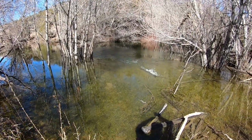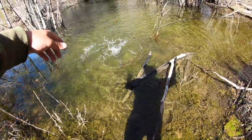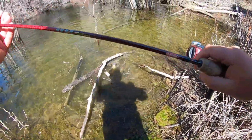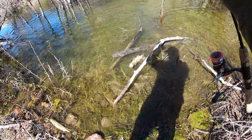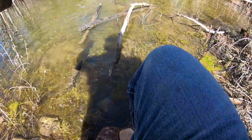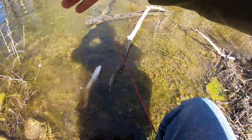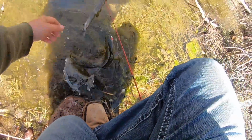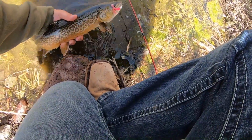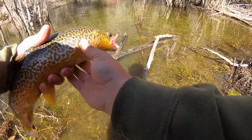Whoa, whoa, oh shoot, oh shoot. He's tangled up in this tree. Oh, there we go. Look at that. Do not get off, bud. Do not get off. Oh, oh, look at that.